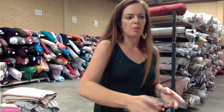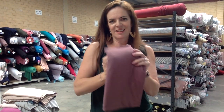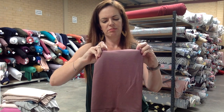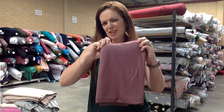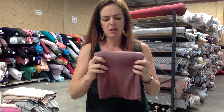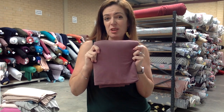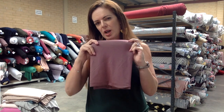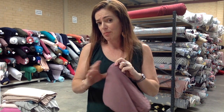Now, mauve latte. It's a pretty colour. Really, it's kind of mauve with, I guess, a little bit of a browny tinge to it, but it doesn't appear particularly brown, but then it doesn't appear purple or pink either. It's really kind of somewhere in the middle. It's quite a cool colour, I like it. No thread match for this one, unfortunately.